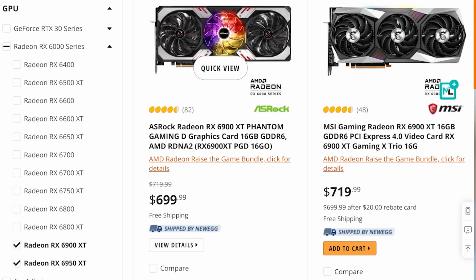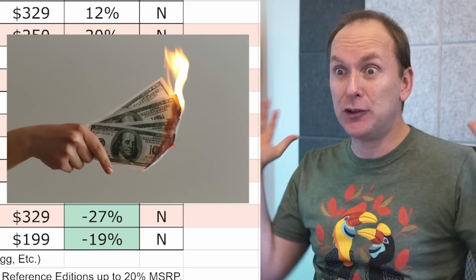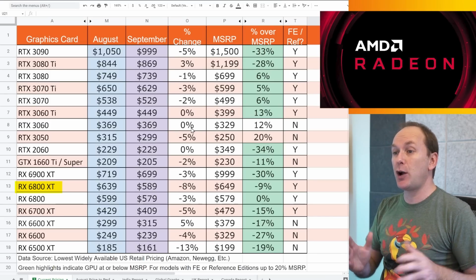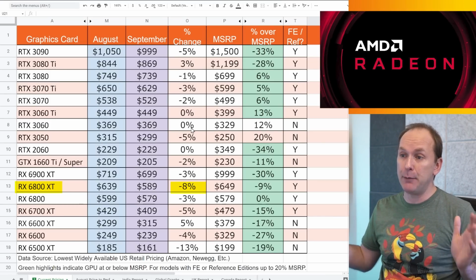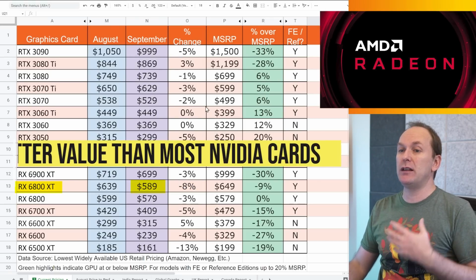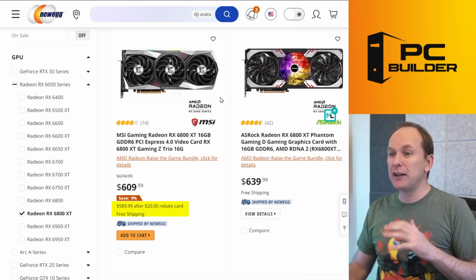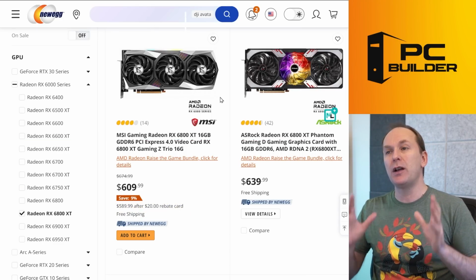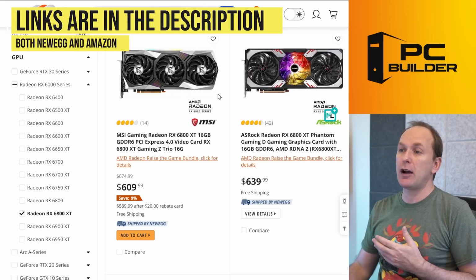both for $699. Then we've got the 6800 XT, and this is a card I was heavily criticizing for its stupid price just a couple months ago, but this is second month in a row. It's had one of the largest price decreases, down 8% to $589. Obviously much better value than most of the other NVIDIA cards right now, and at $589, that is with the rebate. There are several other models out there on Amazon. Of course, check the links in the video description if you want to check out pricing on these.